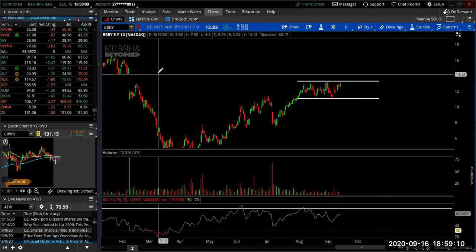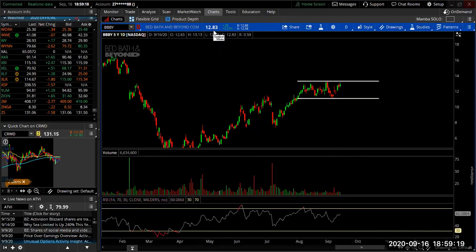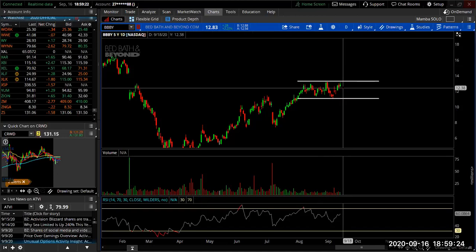It could take off and fill this gap, man, up to 14. But I think we're at resistance, and we could see, what did it close? 1283. Look for something to see what it does in the afternoon, man.